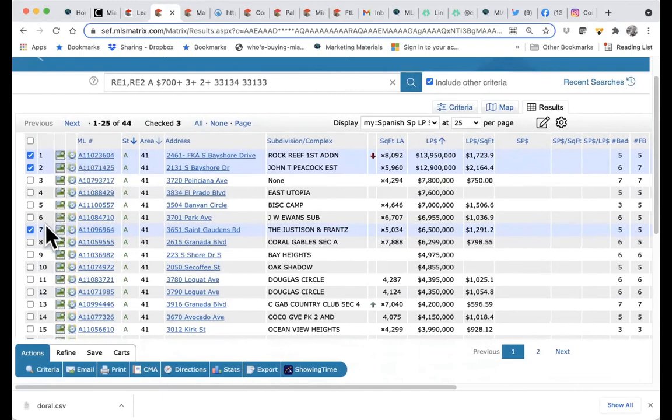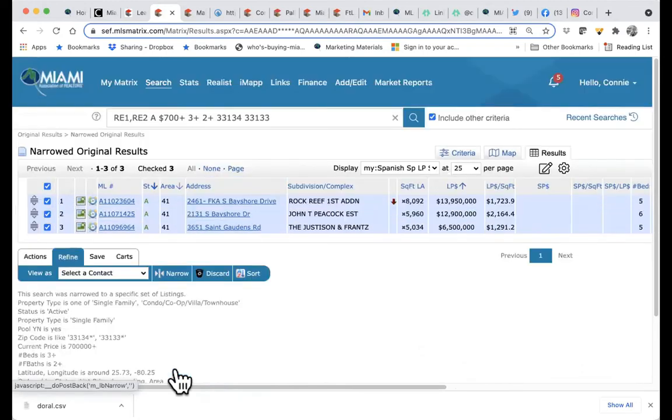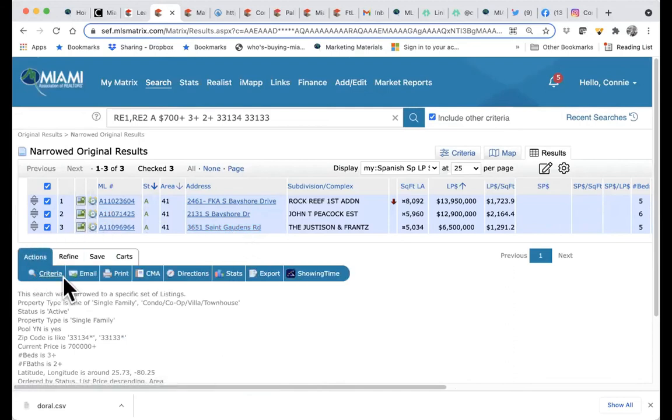Now that I've selected them, I can come to the very bottom and click refine and simply narrow it down. Or if I wanted to discard these, I could. If I narrow these down, if I click narrow, it'll just leave these three. Now you wanted to know how to send, you can come back to actions and click to email.